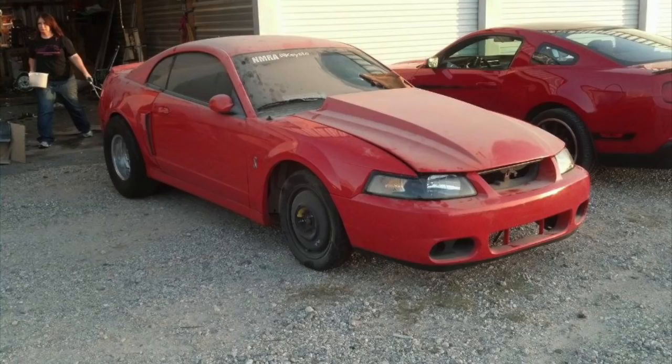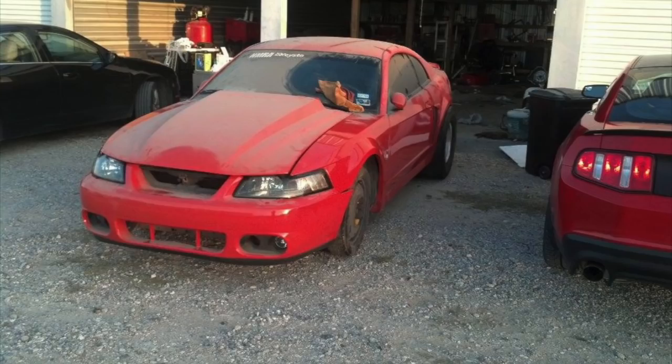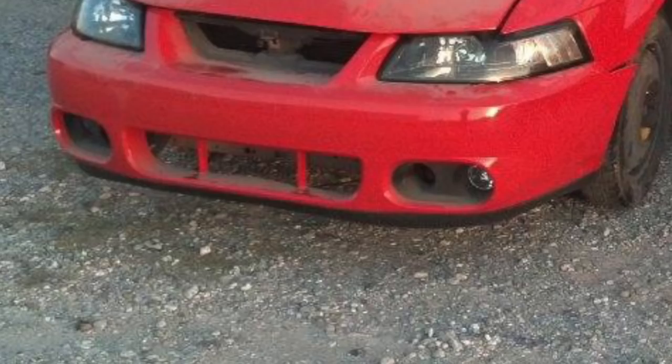You can see that the car is just real dirty from sitting so long, that it has a cowl hood on it, that it has spare tires on the front. The guy had just been parting out anything he could on this car to get all the money that he had spent on it without even getting to race it down the track, because from what I understand it blew up on the dyno. You can see though that the front lip is a little bit mangled there.